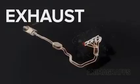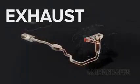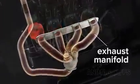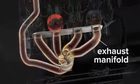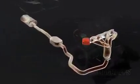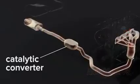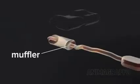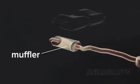Exhaust. The exhaust manifold collects gases from multiple cylinders into one pipe. Exhaust flows through the catalytic converter, which captures toxic chemicals in engine exhaust, and then out through a muffler that reduces exhaust noise.